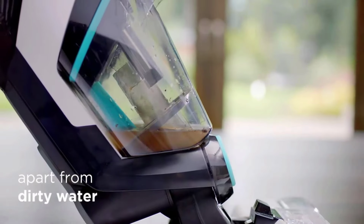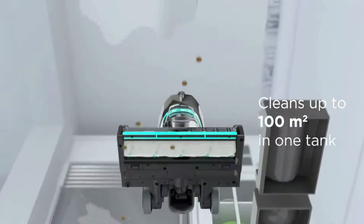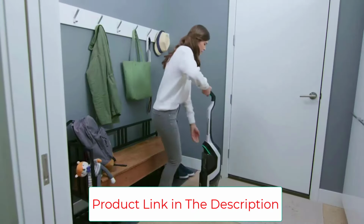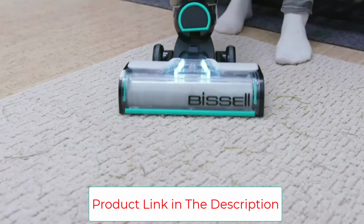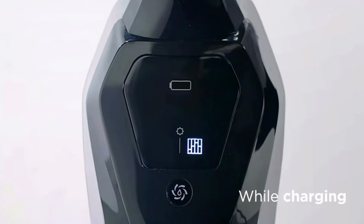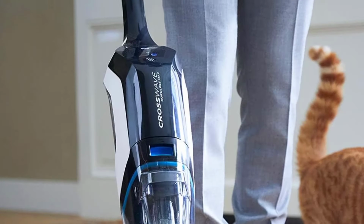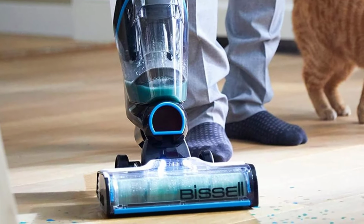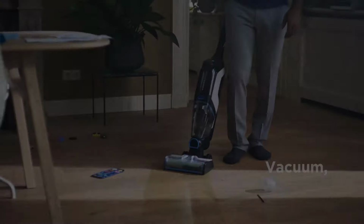If muddy footprints or paw prints are brought into the house, this multitasking appliance will suck and mop floors clean in about a quarter of the time it would take to get a mop and bucket. There are no streaks either, as the Crosswave has 2 tanks, so clean and dirty water are kept separate and you're never wiping dirty water over your floors. When finished, it has a self-cleaning cycle to flush out dirt and debris, leaving it fresh for the next time you need it.